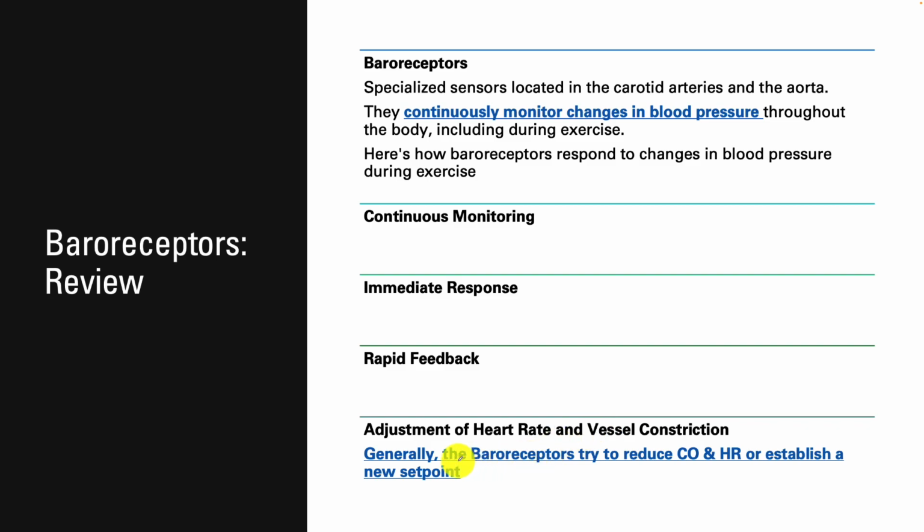And generally, the baroreceptors, what their primary objective is, is to reduce cardiac output or heart rate, right? It wants to bring things back to homeostasis, or it wants to establish a new set point, right? So if we can begin to exercise and blood pressure rises, right, and then it plateaus, part of the job of the baroreceptor is to make sure it keeps the brain informed of the pressure that needs to be maintained during exercise or during an activity, right?